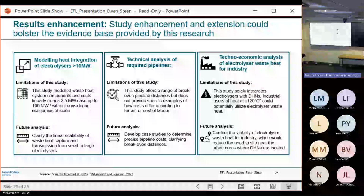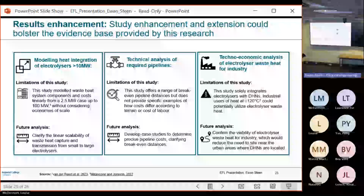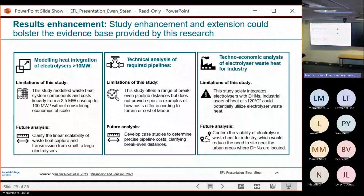And then the technical analysis of required pipelines. What I've done is given a cost range by using robust sources. However, I've not provided specific case study examples of how terrain or cost of labor or materials and so on will affect your project and how far you can be sited between an electrolyzer and heat network. So future analysis could clarify those areas by taking a more case study approach to determining how much the pipeline will cost based on different terrains or how much the labor will cost and so on, and then integrating that with the model results.